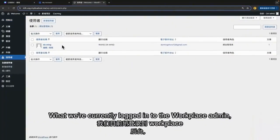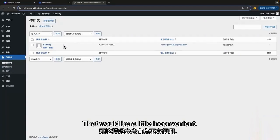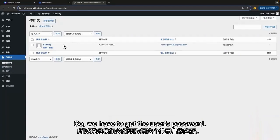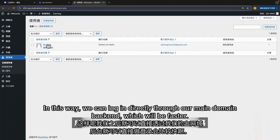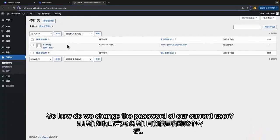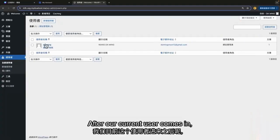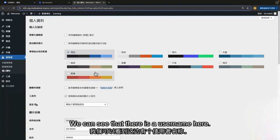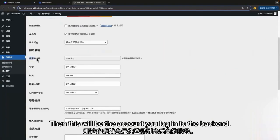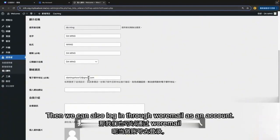What we're currently logged in to the WordPress admin, we all have to go through the Bluehost. That would be a little inconvenient. So we have to get the user's password. In this way, we can log in directly through our main domain backend, which will be faster. Good. So how do we change the password of our current user? Very simple. We can click on it. After our current user comes in, we can see that there is a username here. Then this will be the account you log in to the backend. In addition to the account number, then we can also log in through email as an account. No problem.